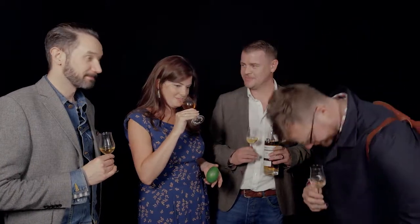Proof strength, the amazing thing, 57.1%, which is obviously proof strength, but it's soft and gentle and sweet, creamy, again, oily, and delicious. A bit like me. Is that right? Just like Joel. I think a little bit like Becky, actually. Just like Becky. Soft, creamy and delicious. Well, I don't know about creamy.